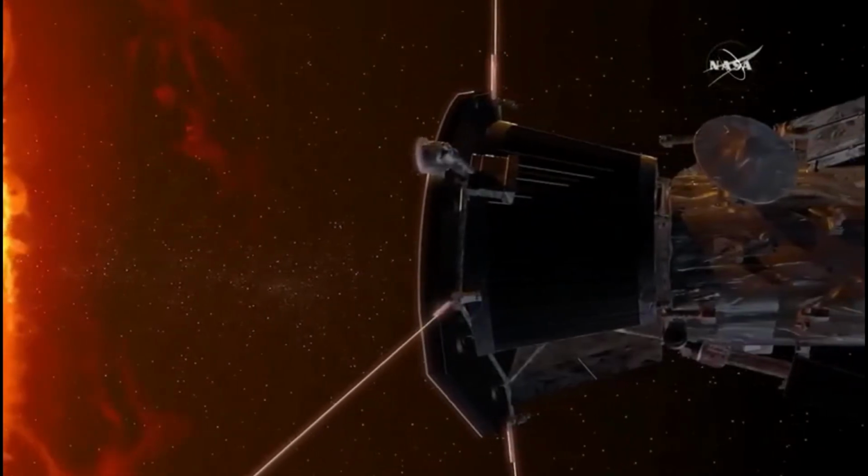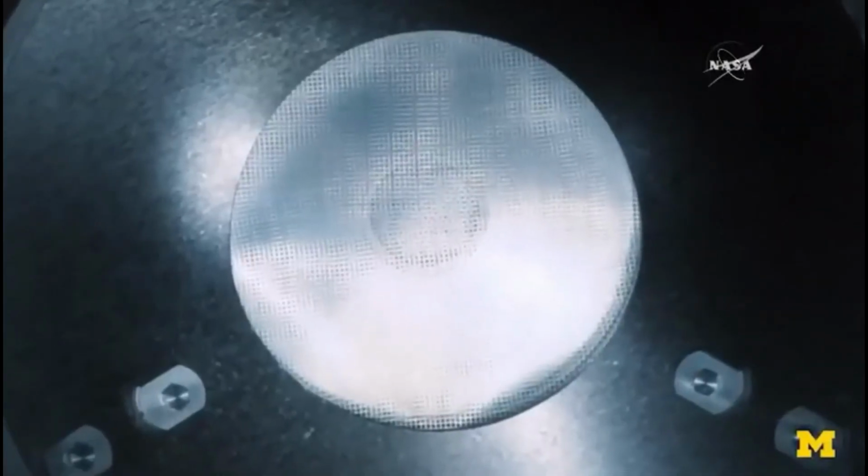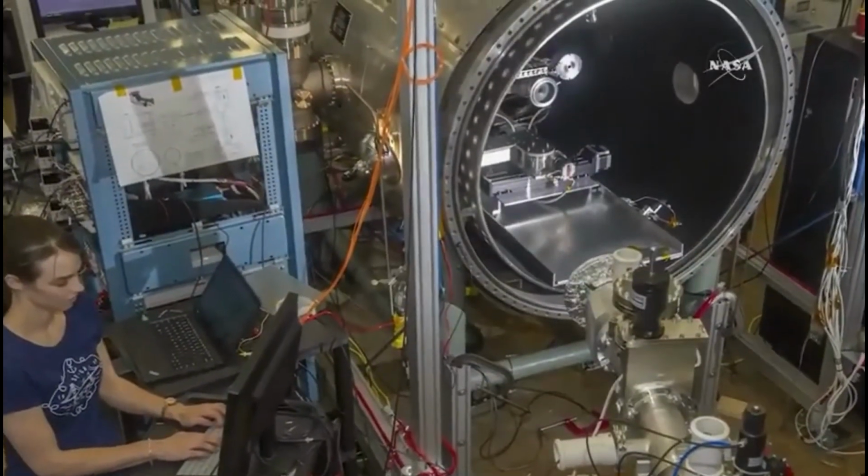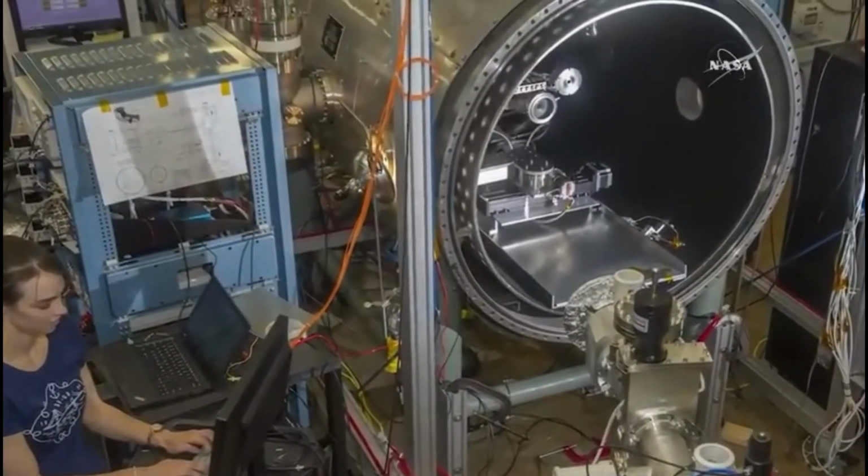It's a simple instrument. It's a Faraday cup, which has flown on many NASA missions. But now we're asking it to work in this incredible environment. And so it is made with very exotic materials. And even though it's a simple instrument, boy, was that a challenging thing to achieve. Talk to me about the challenge of building that instrument to work in these extreme environments.